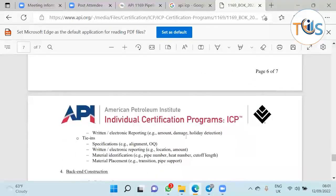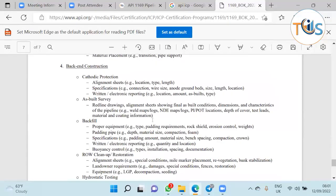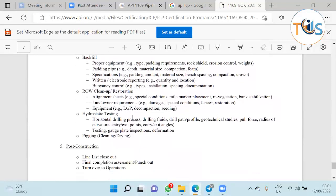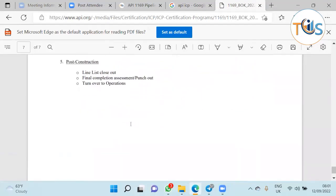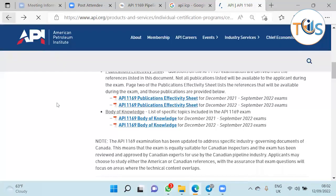You should have an overall knowledge about all these benchmark phases of pipeline construction. And back-end construction, which is cathodic protection, survey, backfill, right-of-way cleanup, hydro test, digging, and post-construction. So it practically gives you a picture of what they expect a pipeline construction inspector needs to know.